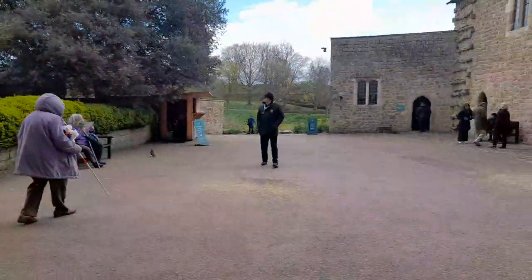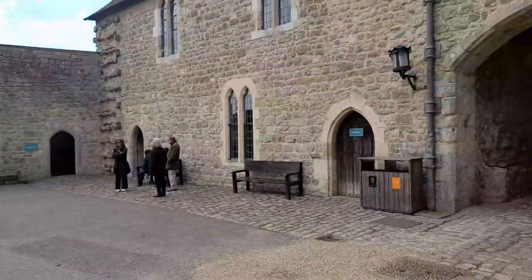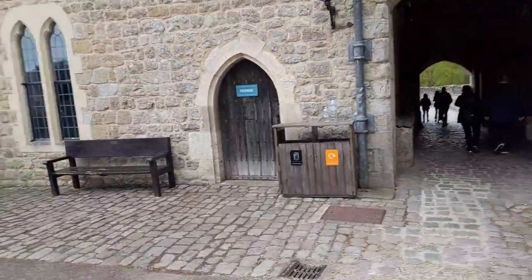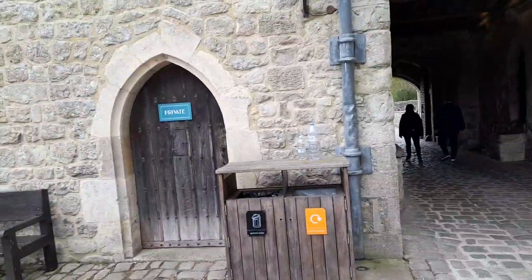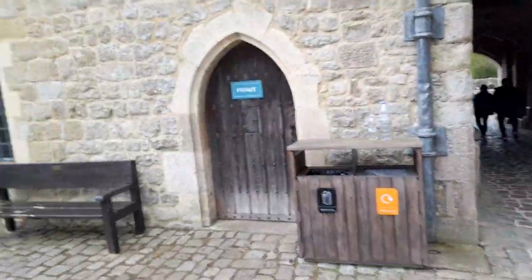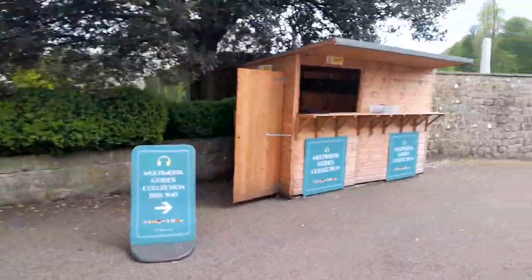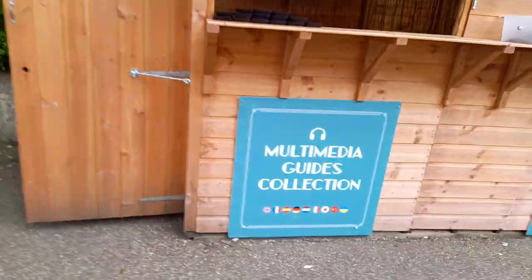Then there's some toilets and benches to sit on. General waste and mixed recycling. The private areas are clearly signed, and there are multimedia games in a variety of languages.